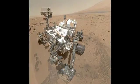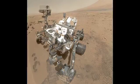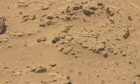In the coming weeks and months, we're excited to measure more X-ray diffraction data on soils and rocks to tell us much more about the geology of Gale Crater.